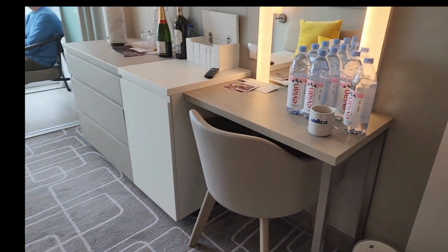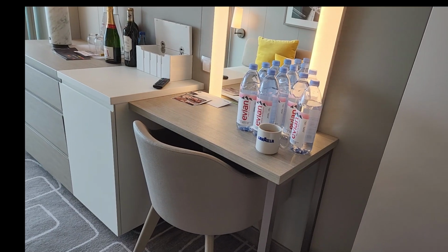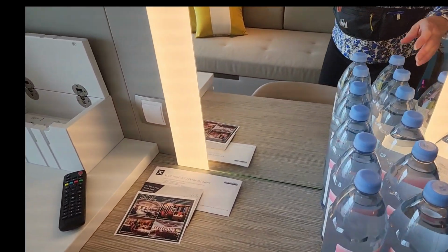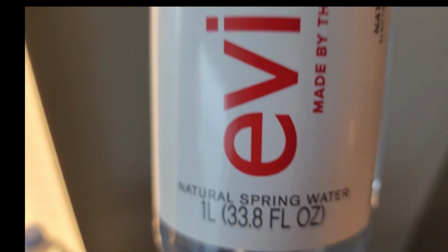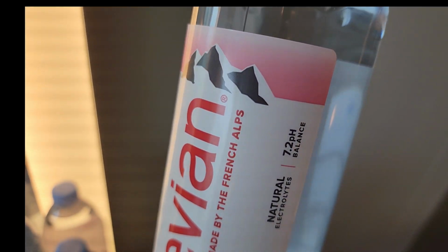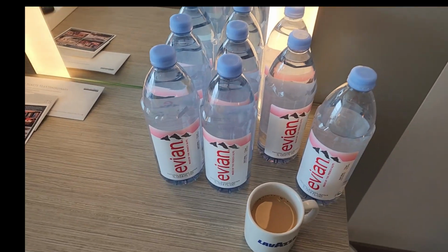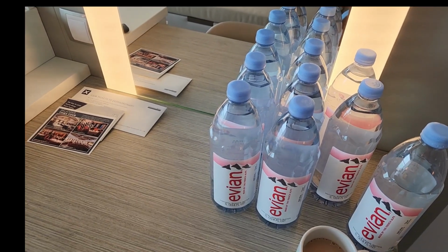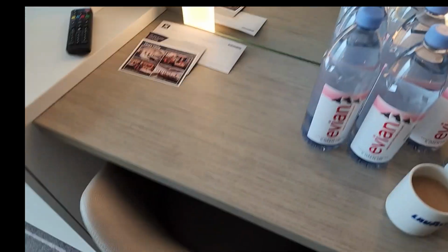Okay, so I ordered, this is a new thing for Celebrity, a 12-pack of water, and it's 1 liter bottles of Evian here. So it was not the cheapest, but it'll be less than buying a drink package. So these were already in the room when we arrived, which is really nice. So there's 12 bottles there, and we just went up to Ocean View Cafe and brought our own coffee.